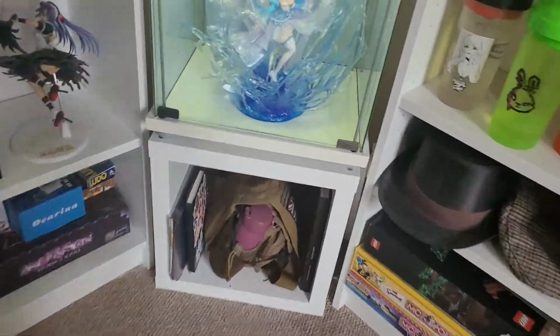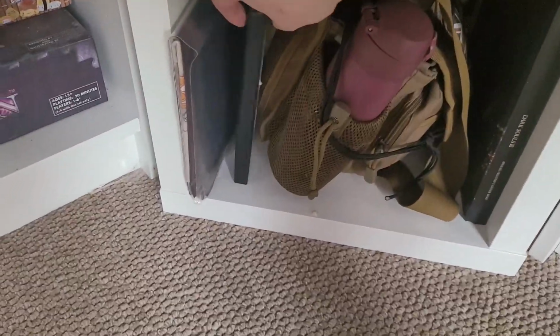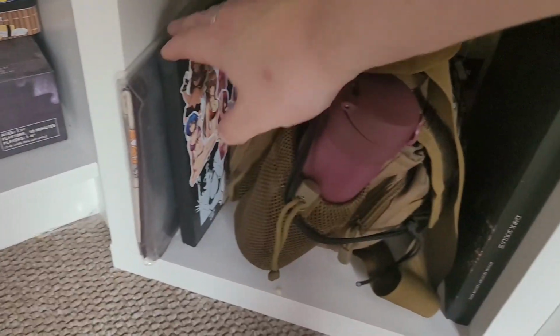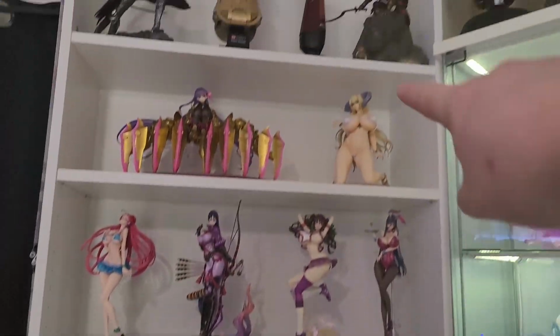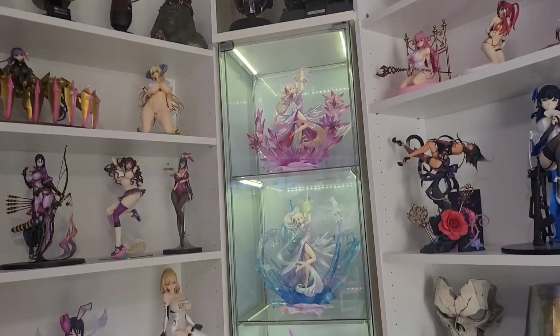And then here is some extra bits. That's a sketchbook of mine, a load of stickers on it. There is a filthy Mammon illustration that came with that one, which I need to censor and put up because I'd like to. But that's that part done.